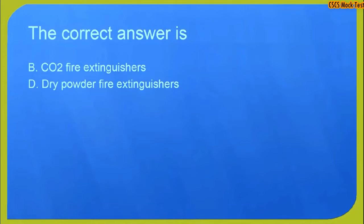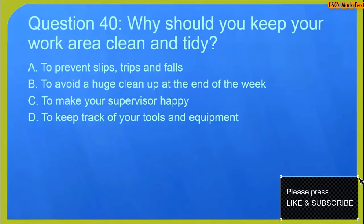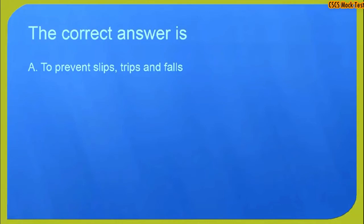Question 40. Why should you keep your work area clean and tidy? A. To prevent slips, trips and falls. B. To avoid a huge cleanup at the end of the week. C. To make your supervisor happy. D. To keep track of your tools and equipment. The correct answer is A. To prevent slips, trips and falls.